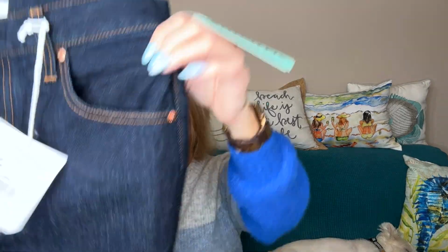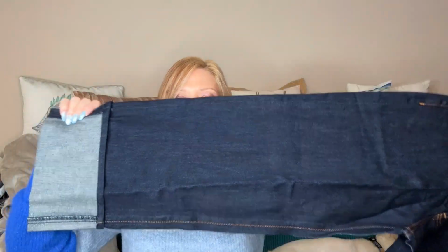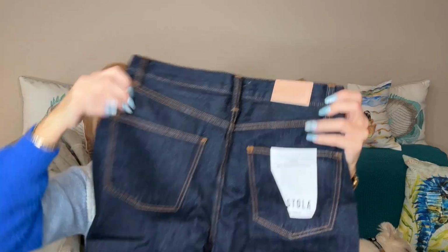All right, and the last item is jeans, and these are by Pistola, and they are the Ryder High Rise Cuff Straight. Check out this very dark wash too. Very dark. We have that cuff. Here's the back. All right, this should be fun. Let's see what works. First outfit.